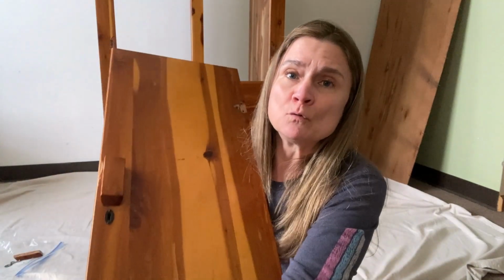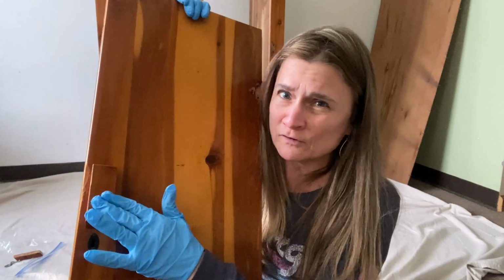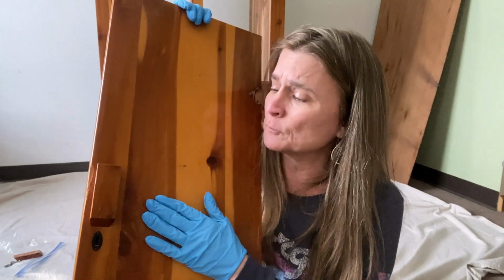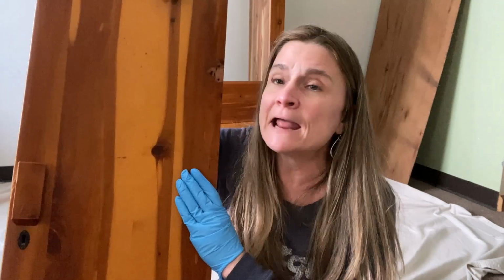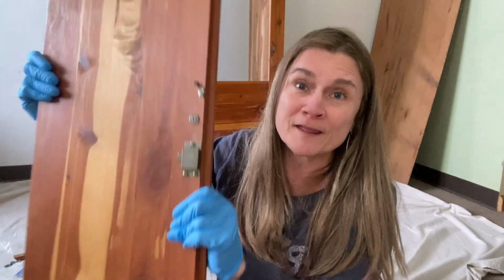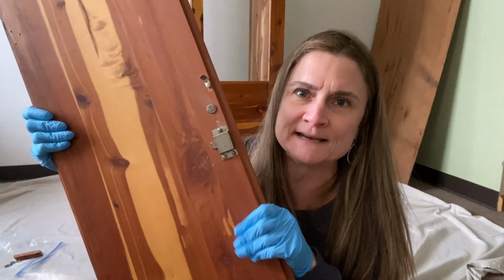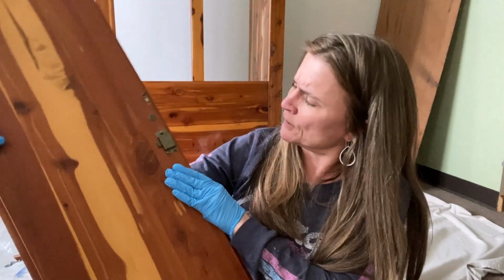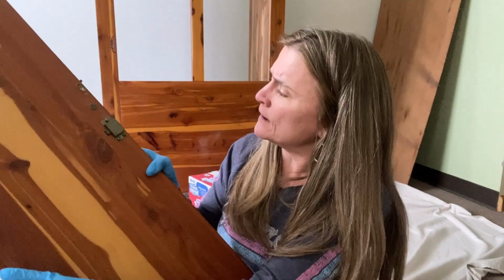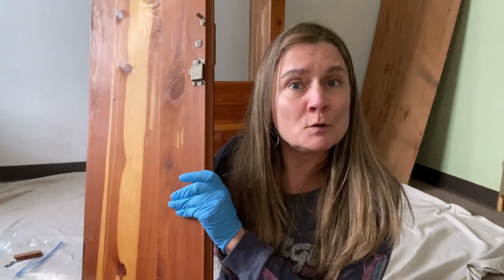Now before I do that though, I need to remove this handle here. I don't want to reuse these. I'll be putting something else in its place. I also need to remove this key cover. Now, there is a working or a workable lock on the back. I would love to find a key to allow these to work. So I'm going to look at the information on the back of the lock to see if there's a company that I can contact. Let me go ahead and get these removed so I can start cleaning.